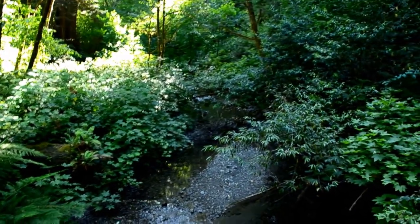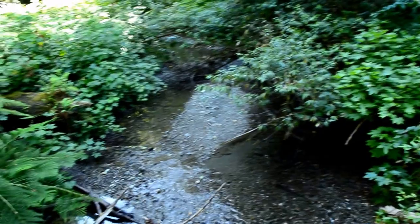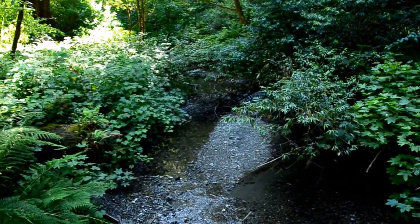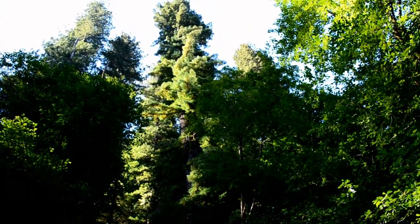Hyperion must be still up this creek a little bit further. Starting to get a little bit discouraged because I've been bushwhacking here quite a while, so hopefully I'll find it pretty soon. Nothing quite looks right yet as I look up at the treetops to try and find, for my research, which one it should be.